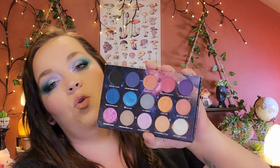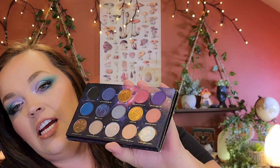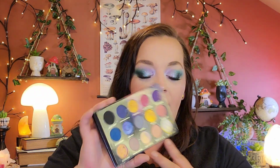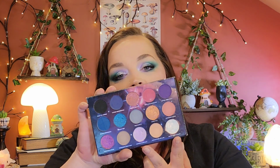And next is the Nomad New Zealand Stargazing palette. And this is beautiful. It is a cool tone dream. The shimmers in here are so freaking spectacular. We got some multichromes in here, some iridescent topper shades, and these 2 shades work really well as highlighters. I love this. I think this palette was really on trend this year, and I highly recommend it.